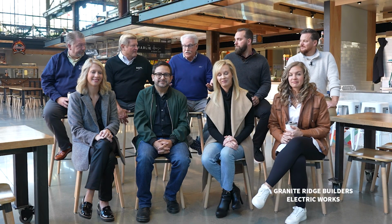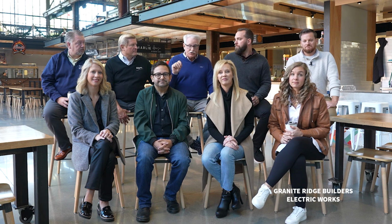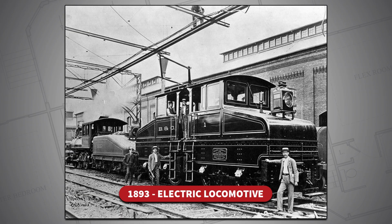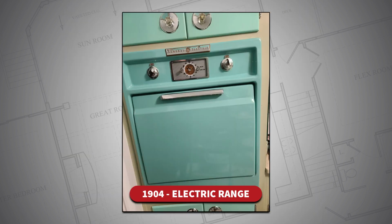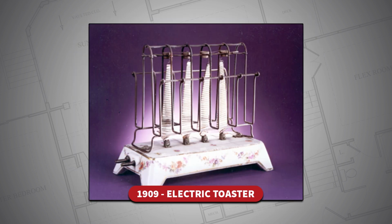So we don't have time to talk about all their contributions and all the things they did, but let's just really highlight some of the inventions that GE is known for. Yeah. In 1893, GE developed a giant 30-ton electric locomotive that could go 30 miles per hour without steam power. And in 1904, the first electric range was invented. In 1908, they created the first heavy metal hair dryer, and in 1909, the first commercially successful toaster.